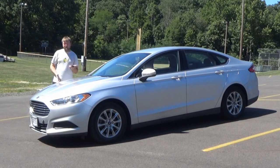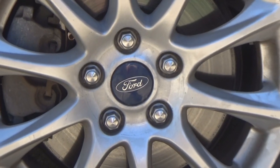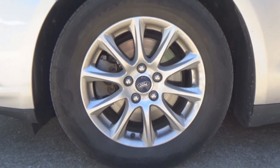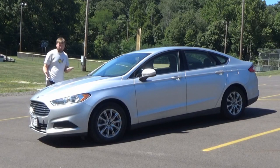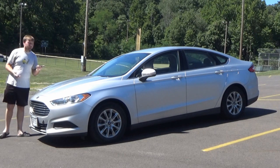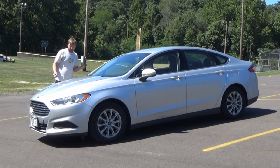Same goes for the wheels. The wheels really grew on me over time. I wanted to get the 5-spoke wheels that you would usually find on a lower-level SE trim, but at least this one doesn't have wheel covers. And I think that was pretty much it. There really wasn't anything else to gripe about in the beginning when it comes to the exterior.